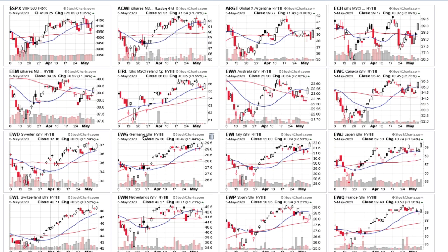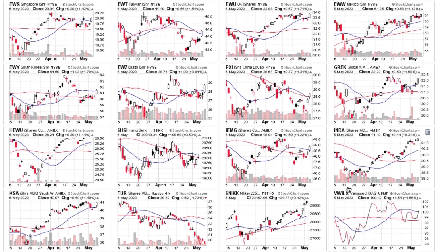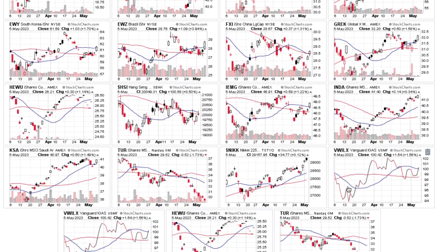If there is a silver lining for investors, there are many other places to put money to work. Last week we saw international indices all moving higher. The ACWI is back above its 21-day. Argentina and some of the South American countries are looking a lot better. We had emerging markets pushing higher. In a nutshell, there are quite a few international markets that are very strong.